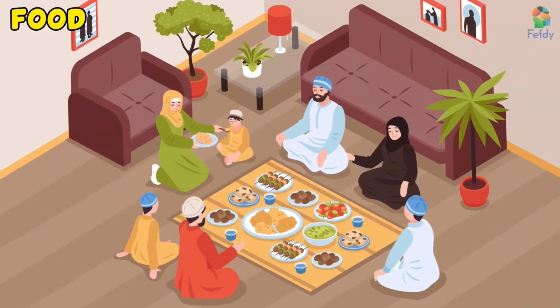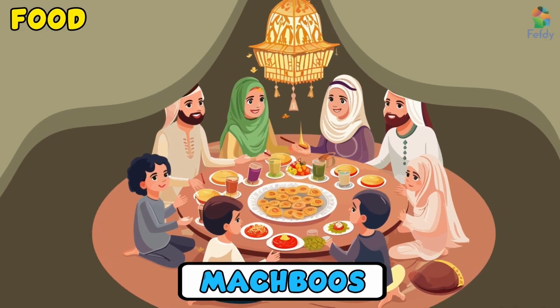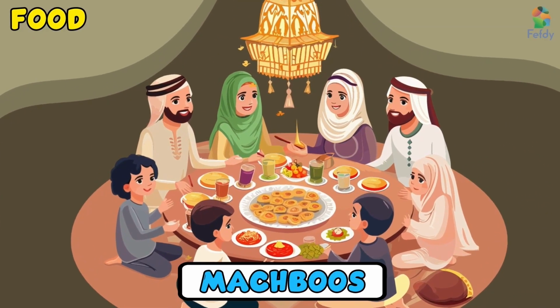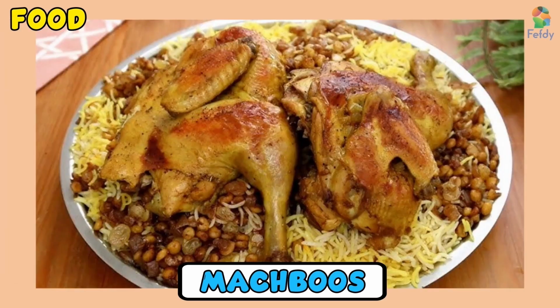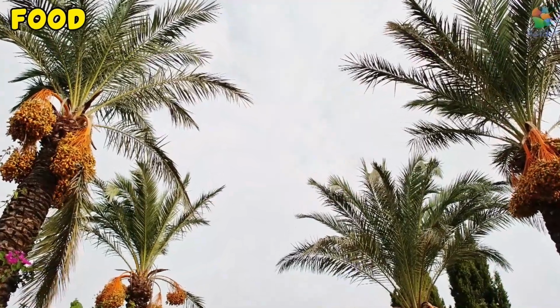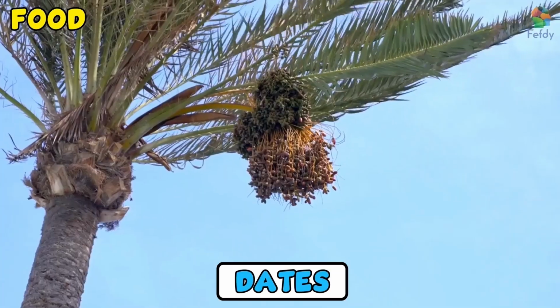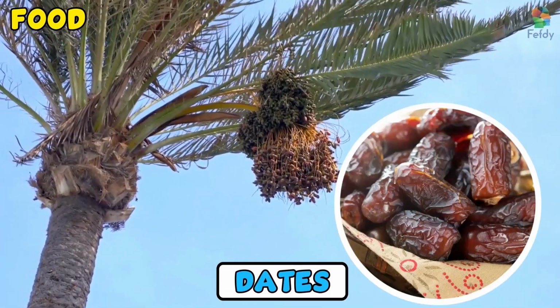Let's look at the food. One of the most famous dishes of Kuwait is called machboos. It's made with rice, meat, and lots of tasty spices. Another popular treat is dates, which are sweet fruits that grow on date palm trees.